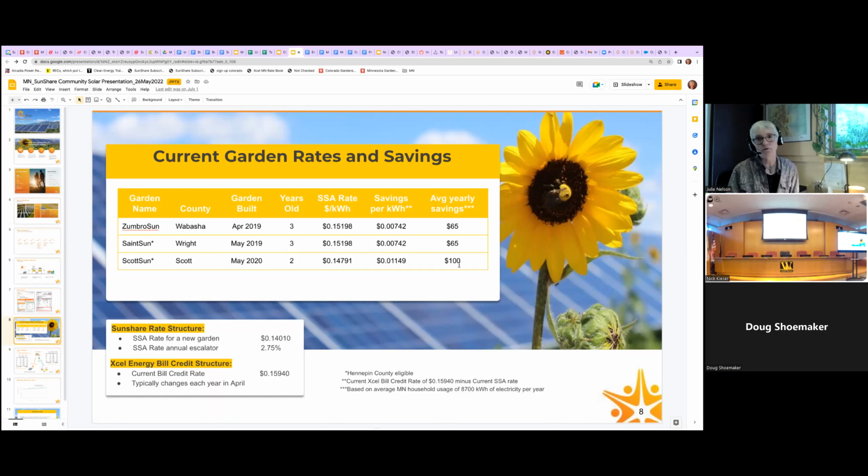The average household in your area uses about 8,700 kilowatt hours a year of electricity. So if you take that 8,700 times this savings number, this is the savings you could expect to see on each of those gardens. It's not a huge amount, but it's kind of cool that this thing is free, and in fact, it's going to save you a little bit of money each year.